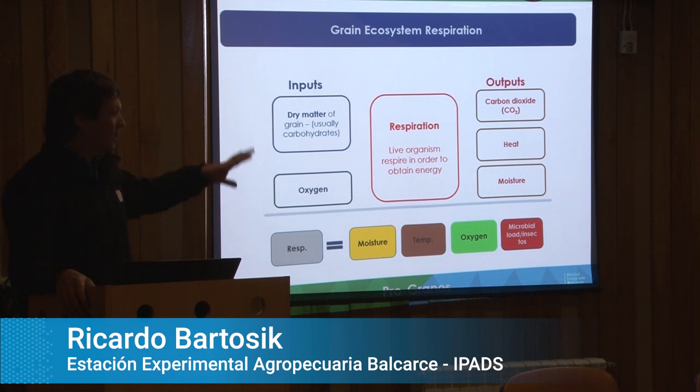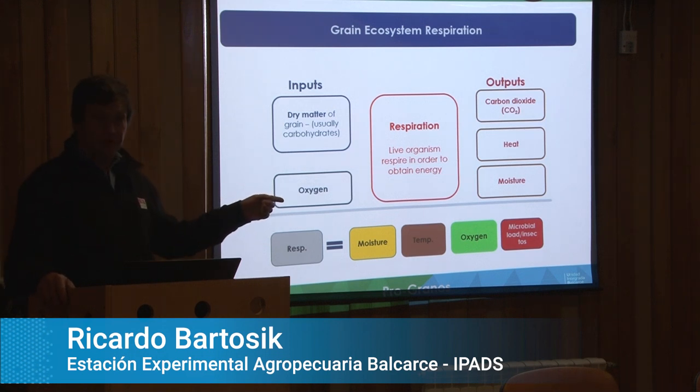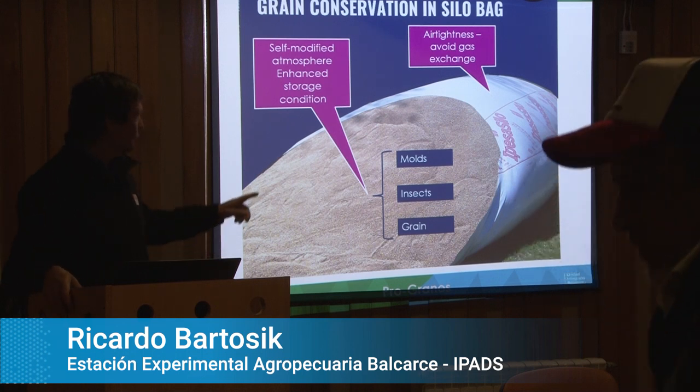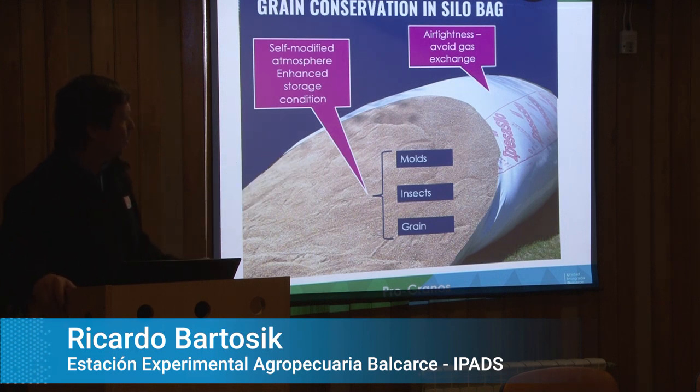So basically, the respiration of the grain bulk will depend on the amount of moisture that you have, the temperature of the grain mass, the presence of oxygen, the microbial load, and the presence of insects. So this is a general equation of respiration. In any kind of hermetic storage, we have a layer of plastic that will prevent the exchange of gases between the inside and the outside. So the respiration of molds, insects, and grain, little by little, will affect the internal composition of the atmosphere. Oxygen will decrease, carbon dioxide will increase. And that is what we call self-modified environment and self-modified atmosphere.